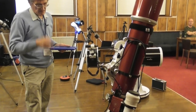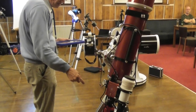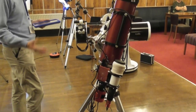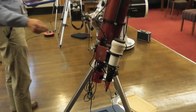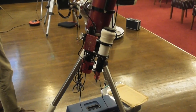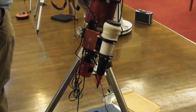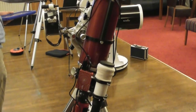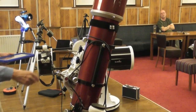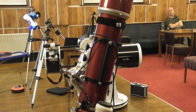There are a few other things that it does. It has cooling as well. It's a cooled camera, which means it's more efficient and has less noise. So the Wi-Fi gadget also provides the power for the cooling. It can also provide power for the dew heaters, although I tend to use a separate battery for that because I don't want to drain the battery out in the midst of observing by using a lot of power to drive the dew heaters.